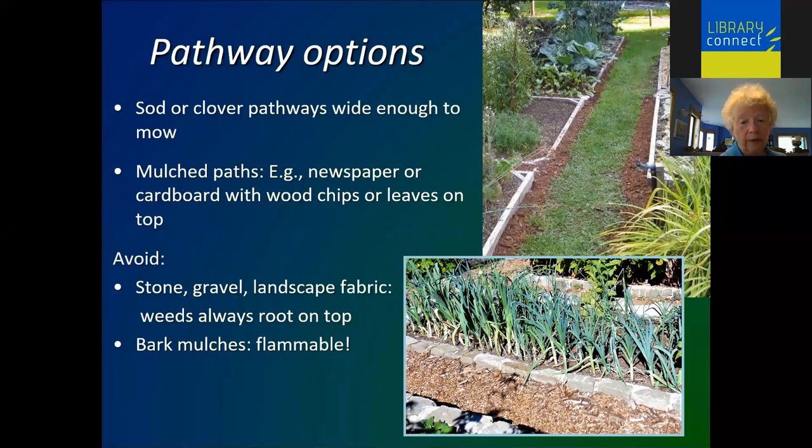What doesn't work very well in the long term is stone pathways, gravel pathways, landscape fabric. The weeds always get into those. They root right in on top of landscape fabric.